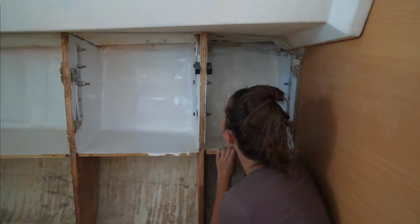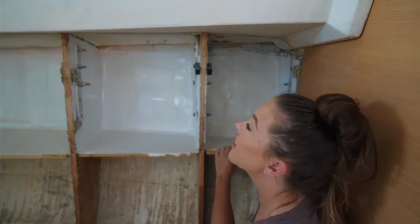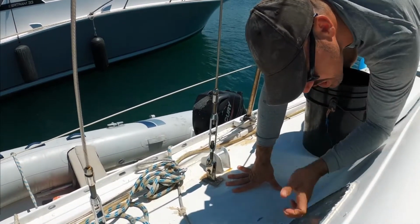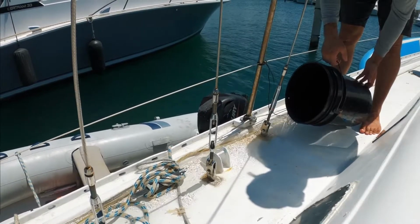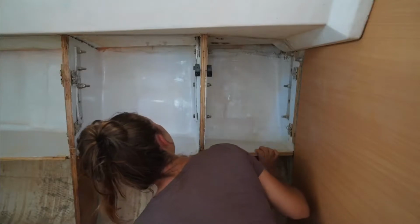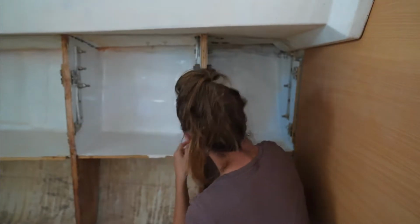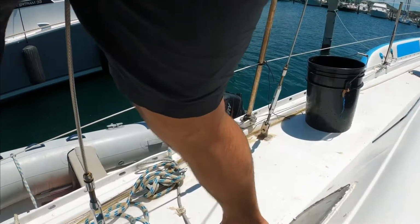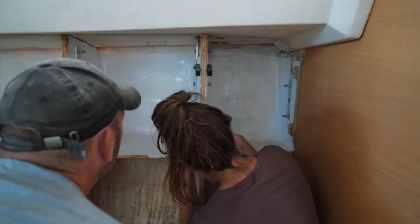Now what he's doing here, he's testing for a water leak, trying to determine where he thinks it is, that penetration there, where his shroud is secured to the chainplate. So now she's finding and signaling to him that she knows where the leak is coming from. So it wasn't where he thought, it was coming out somewhere else.